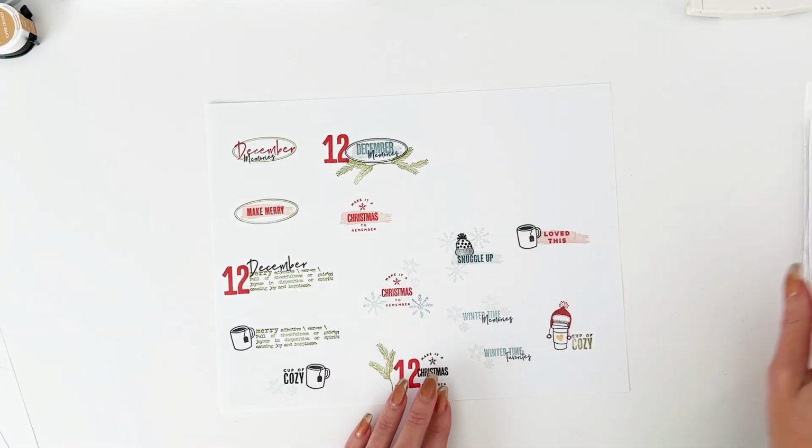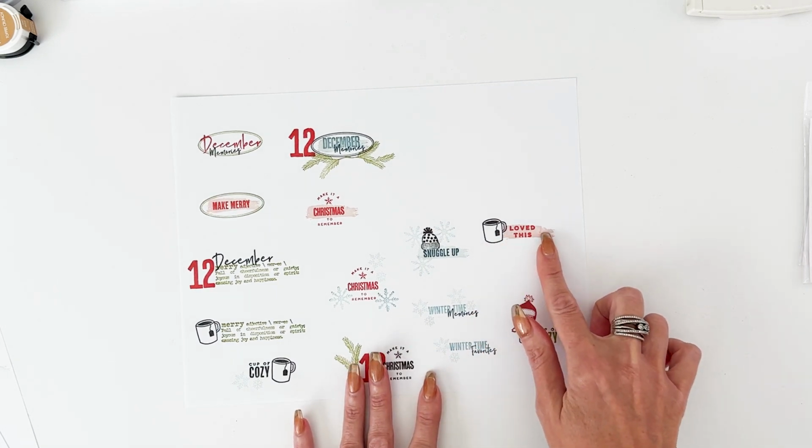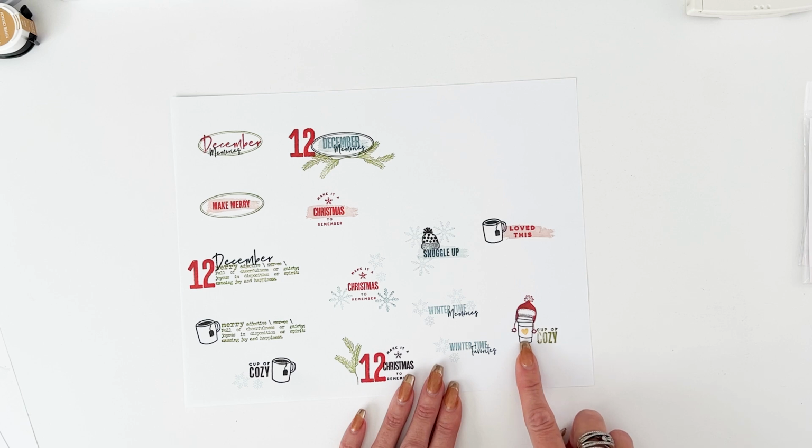And I like how that turned out. And then added the little snowflakes. This one has the loved this with the little teacup. And again, that paint swoosh. The little Cousin Eddie hat sitting on top of the takeout coffee cup of cozy, and then I stamped the little heart in there.